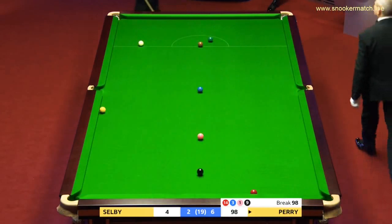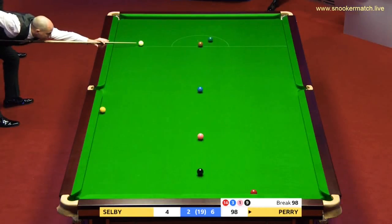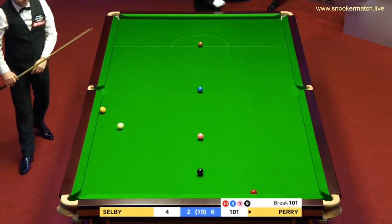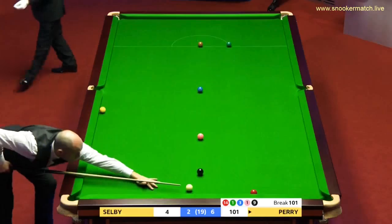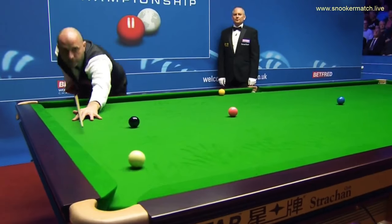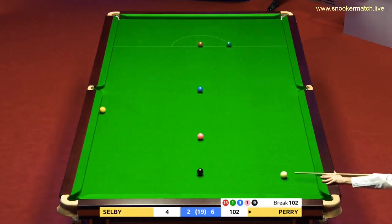98. So just the green to give Joe his first century in this year's Betfred World Championship. And what a time to do it! 102. And he might take the lot if he can pot the black and bring the yellow off the cushion.